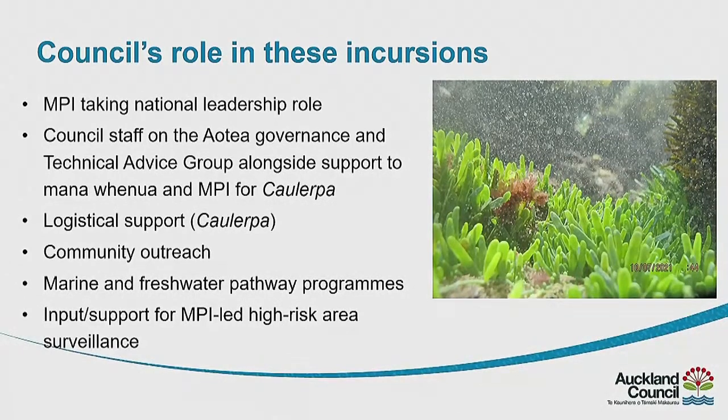So with that background, our role in these incursions has been making sure that MPI is taking that national leadership role with our support. And so we've had staff involved in both of these responses, particularly in the Caulerpa one, which has been running a bit longer, and that it is actually in our region. So we've been on the governance and technical advisory groups and providing support to MPI, mana whenua and the community, providing some logistical support, focusing on our role in community outreach, making sure that people understand how not to spread the pests. We call those our pathway programs, and providing input into some of the surveillance work.